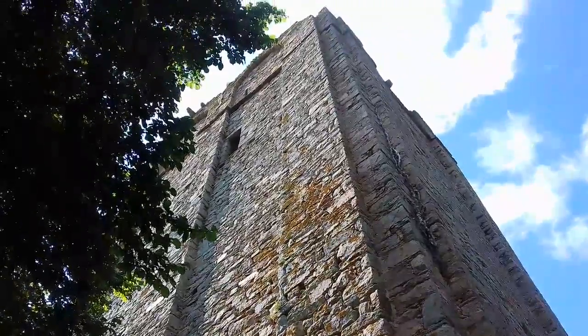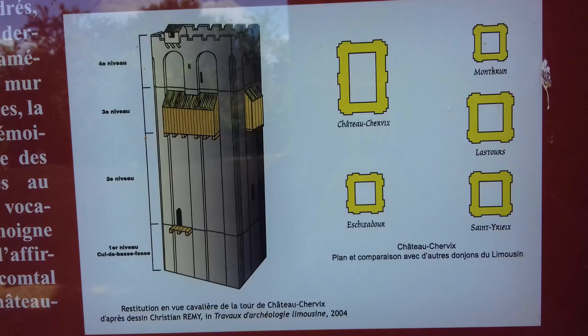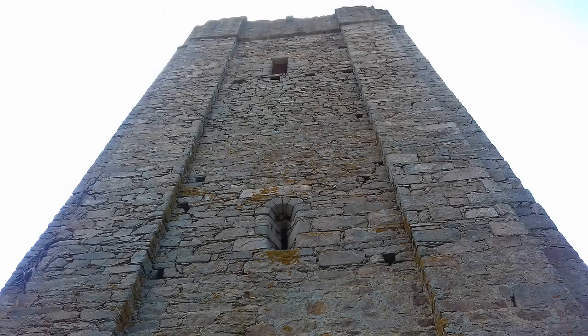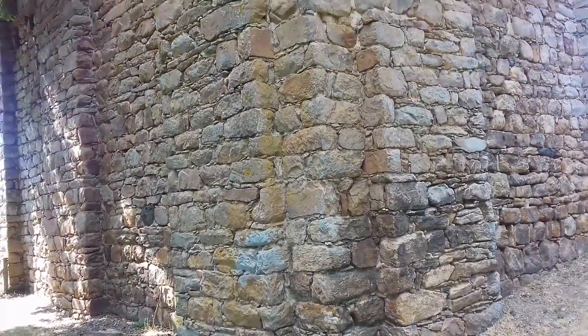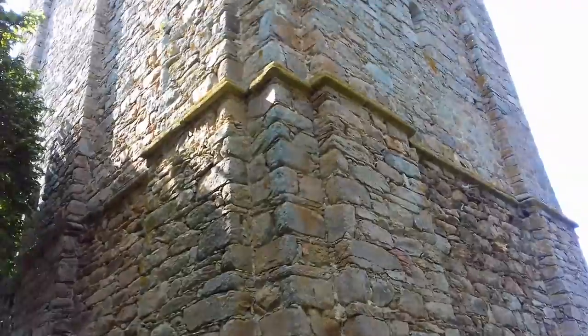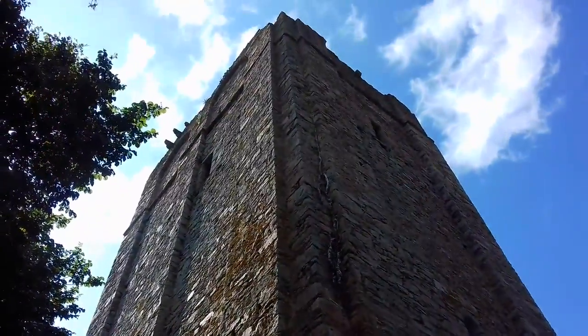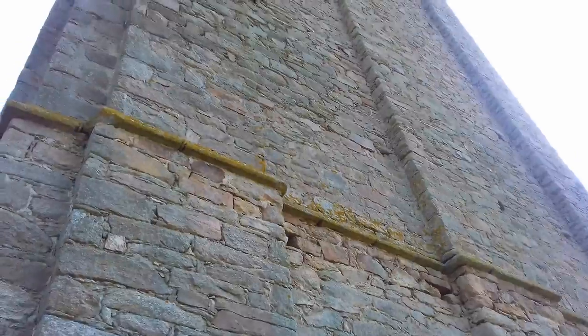You are currently at the southeast corner of the tower, which stands at almost 30 metres tall, with the sides measuring 13.5 by 9.7 metres. The tower has 3 flat buttresses on the south and north faces, and 2 on the east and west faces. These buttresses are connected at the summit by semicircular arches, which form the architectural signature of this type of tower, of which Chateau Chervix is the biggest.